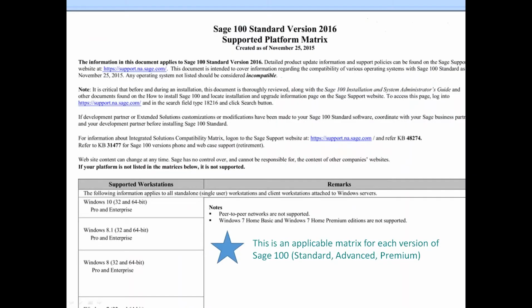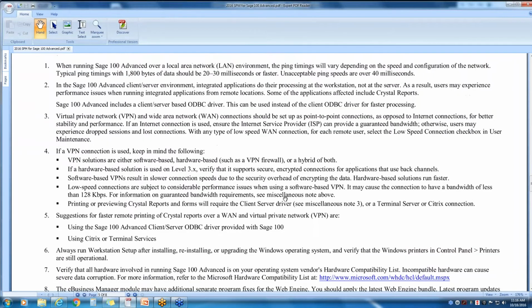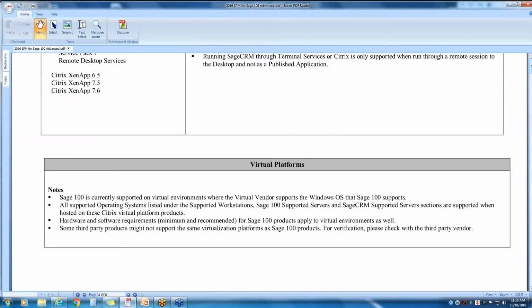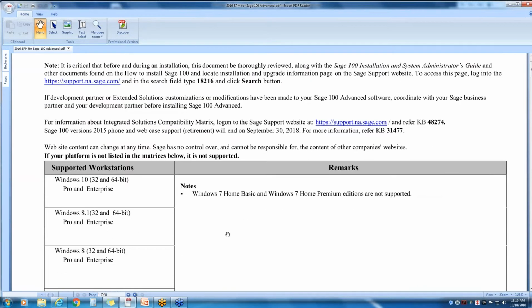Let me go back a second. What I'm going to show you real quickly is a sample of one of the matrixes. This one that I've pulled up is for the Sage 100 Advanced, which used to be known as Mas 200. Basically this document is going to provide details about workstations.